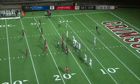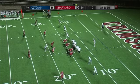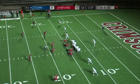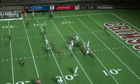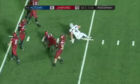Yeah, something we expected, Scott. They certainly can move the ball. They spread them out here with the five wide. Sometimes they'll run out of this. Watch to see if Campella comes in motion. But they can certainly move the ball. It's can they score. Nolan stepping up in the pocket and completes the pass to Matt Buckman.